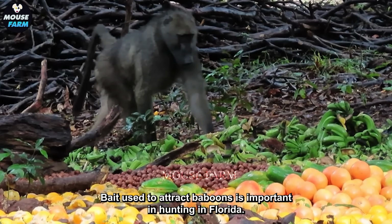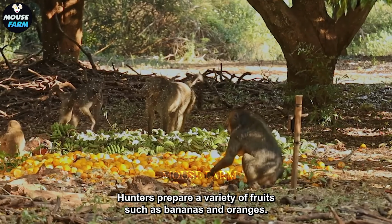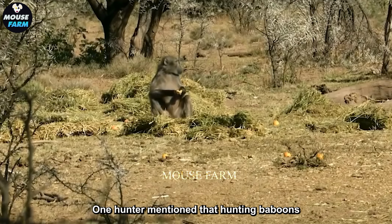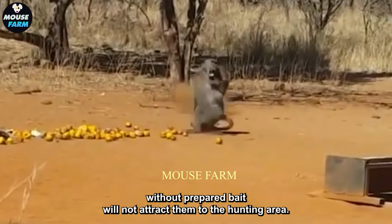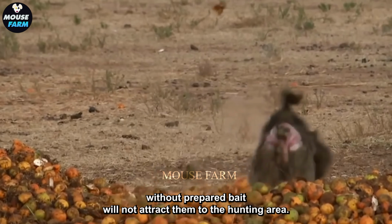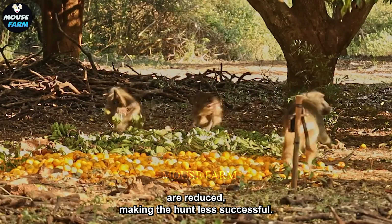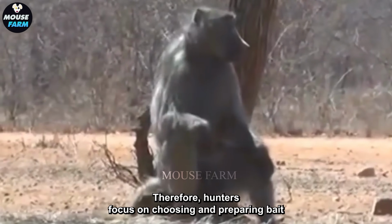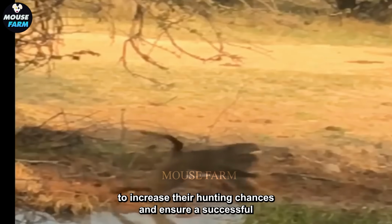Bait used to attract baboons is important in hunting in Florida. Hunters prepare a variety of fruits such as bananas and oranges. One hunter mentioned that hunting baboons without prepared bait will not attract them to the hunting area. Without bait, the chances of dealing with a baboon are reduced, making the hunt less successful. Therefore, hunters focus on choosing and preparing bait to increase their hunting chances and ensure a successful hunt.